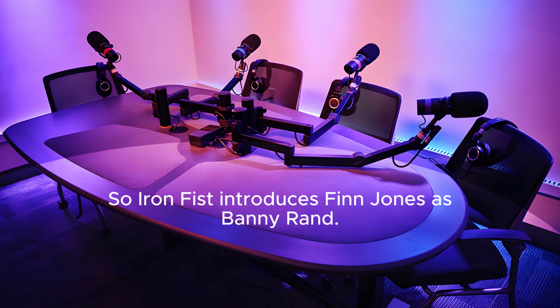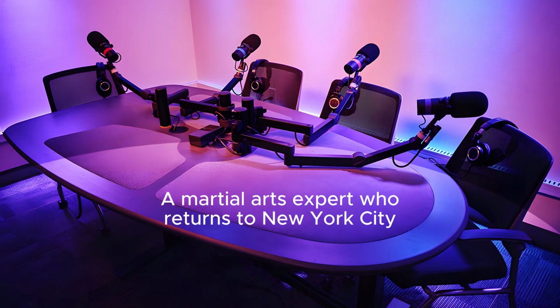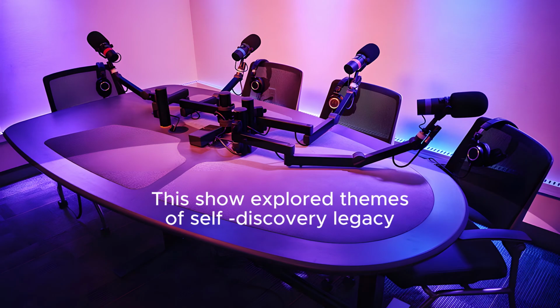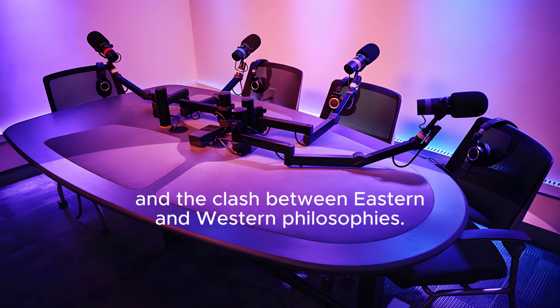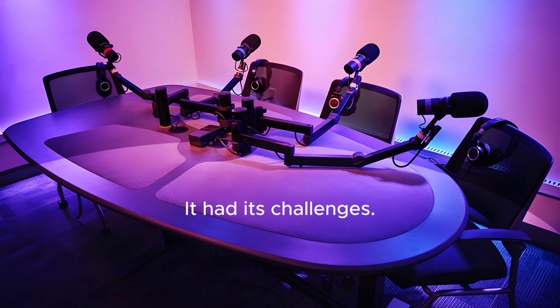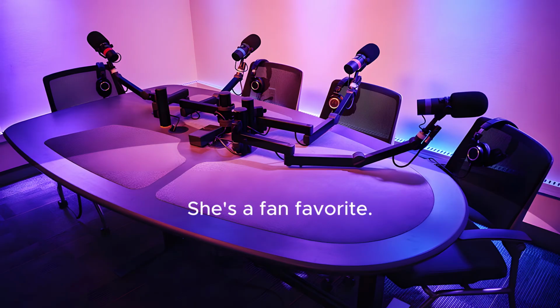So Iron Fist introduces Finn Jones as Danny Rand. Okay. A martial arts expert who returns to New York City after training in this mystical city called Kunlun. This show explored themes of self-discovery, legacy, and the clash between Eastern and Western philosophies. It sounds like it had a lot going on. It did. It had its challenges. But it also had some really great moments, like the introduction of Colleen Wing. Yeah, she's a fan favorite.